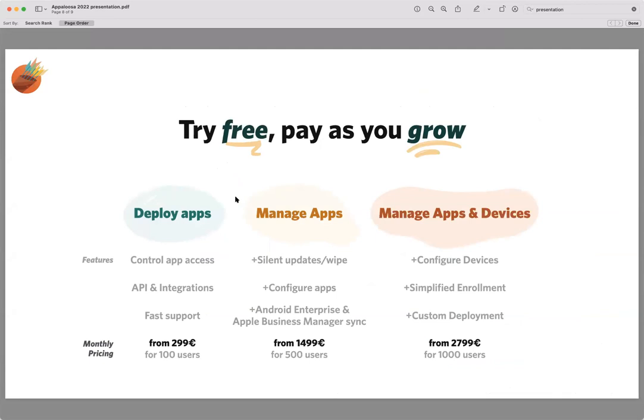On the left-hand side, you have deploy apps. It's really the simplest plan. This is where you just need to deploy an application with no extra security, no auto updates, no app wipe, no remote configuration of the device. So it's a simple scenario for companies starting to be interested in app deployments or development teams willing to push applications, push app updates or betas to end users for feedback.